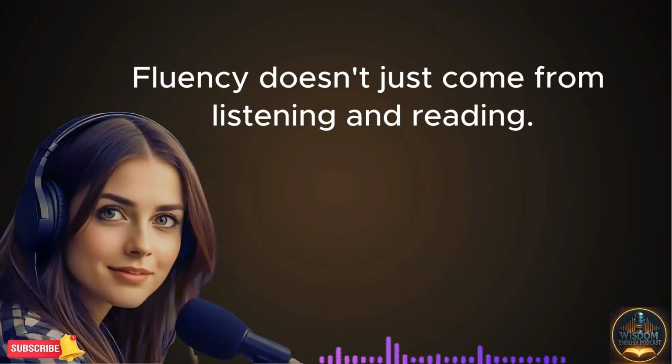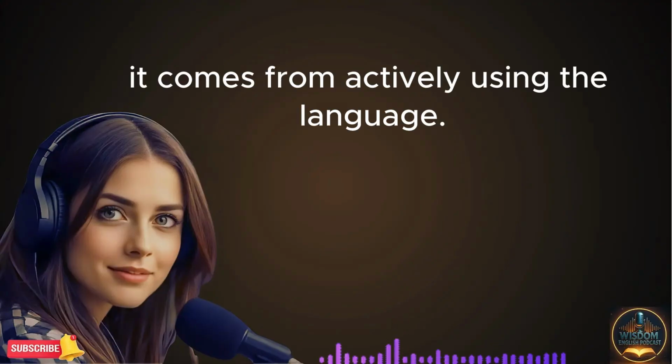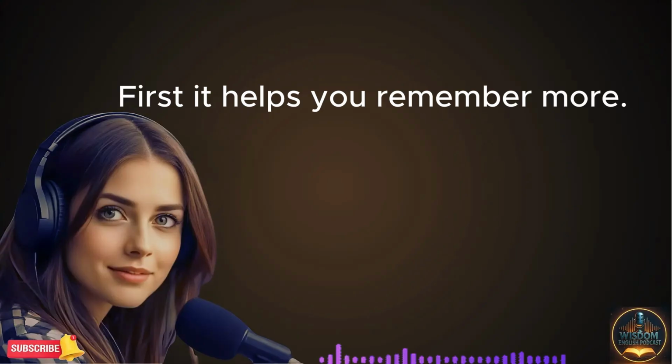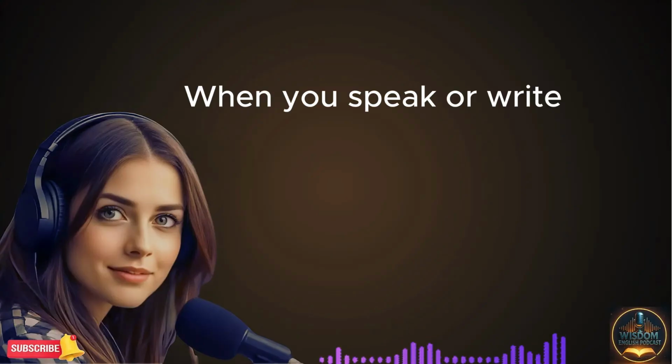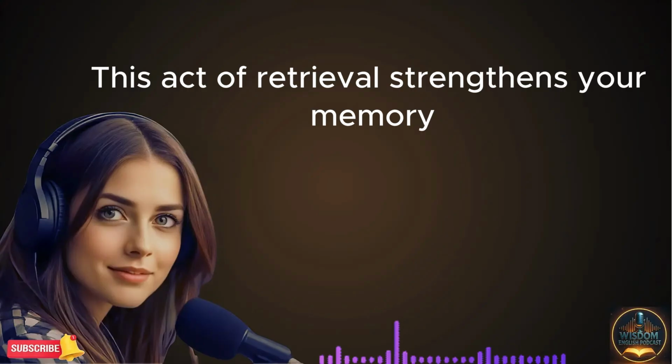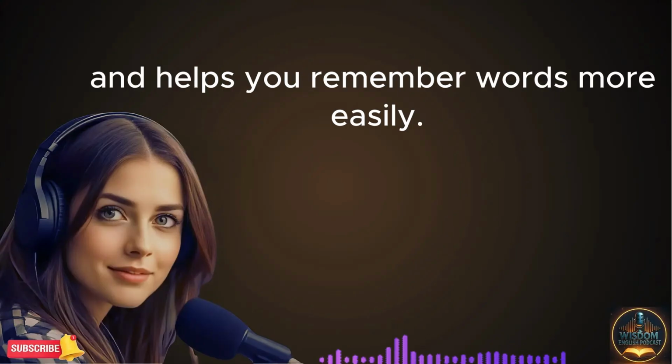Fluency doesn't just come from listening and reading. It comes from actively using the language. Here's why output is essential. First, it helps you remember more. When you speak or write, you force your brain to recall vocabulary and grammar rules. This act of retrieval strengthens your memory and helps you remember words more easily.